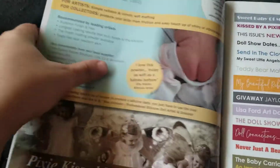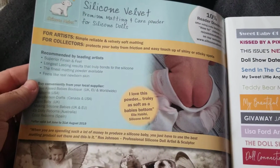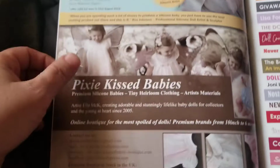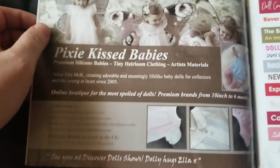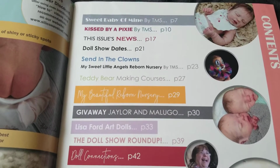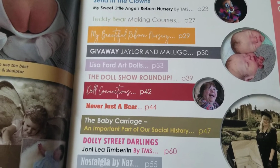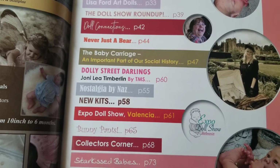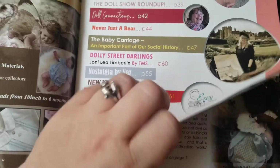So I actually had the opportunity to page through this today. They were talking about premium matting powder for silicone dolls. They're talking about pixie kissed babies. So table of contents, like what you can find in this magazine. And this is something that I'll just go down very, very slowly so you guys can see it, because there's other areas of the magazine we might go through faster.